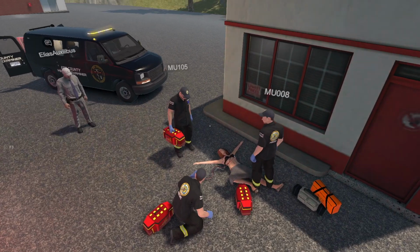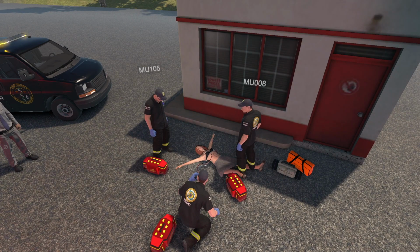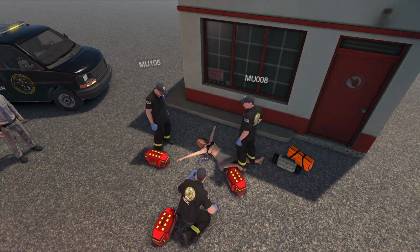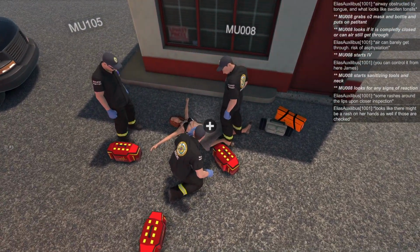All right, so the medicine we're going to give is epinephrine. Because she's an adult, we'll give her 0.3 milligrams. In your red bag, it'll be in the medications compartment. Jab it in her thigh, hold it for 10 seconds, and then massage the area to get the medication in.